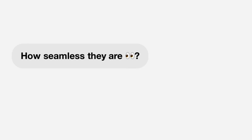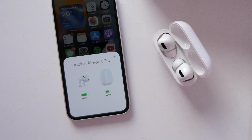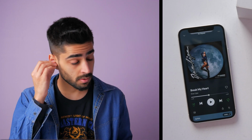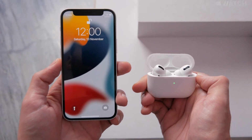How seamless they are. Alright, you already know this, but the initial setup is as easy as it gets. You press a button and they are paired to literally every device you own. And then whenever you put them on, they automatically connect and disconnect when you take them out. This all works perfectly and consistently all the time.